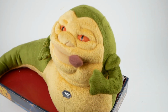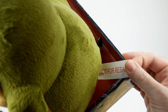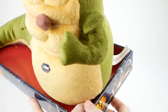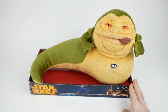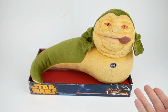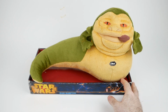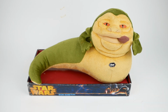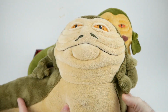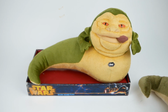But beyond that, the biggest giveaway that I found was the tag. It just says not for resale on the tag. So what does that mean? Well, I'm 99% convinced that this is, if not a prototype exactly, a sort of sample that Underground Toys created in the production of this one right here. And I don't know exactly what the backstory is.